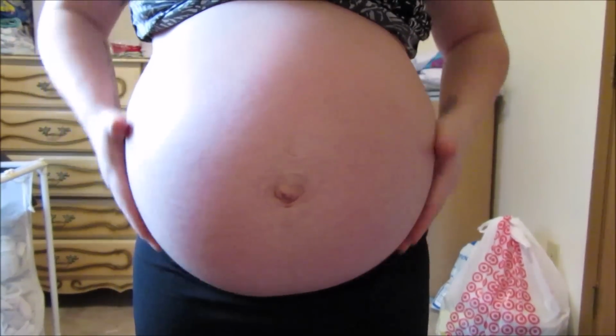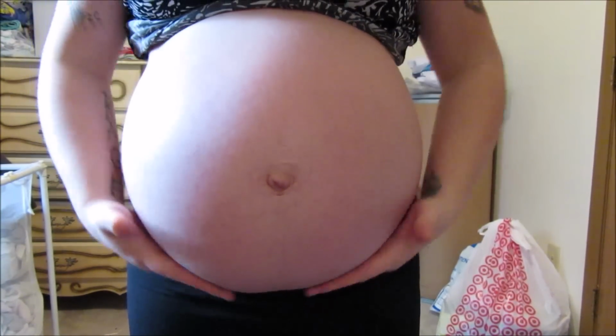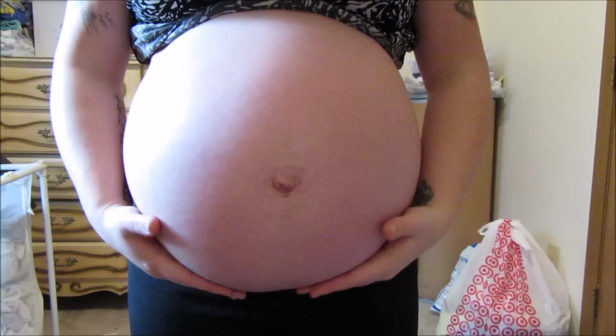So, there is that. And now I will show you my 36-week belly. Inside, and another side. 36 weeks. I don't have any new stretch marks. It's pretty round. Just like with Clyde, I get a super round belly.